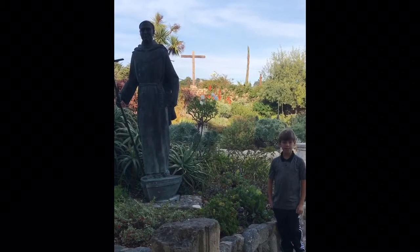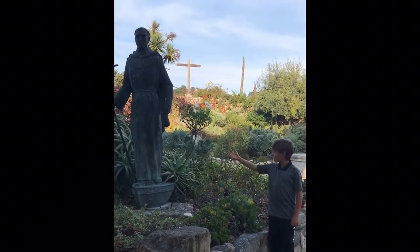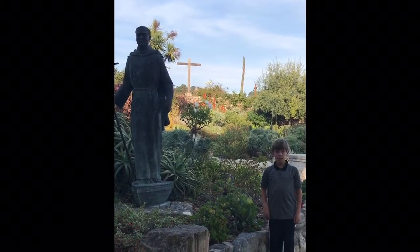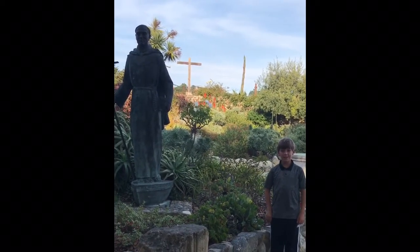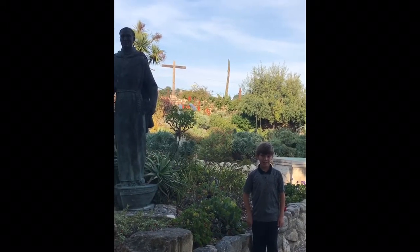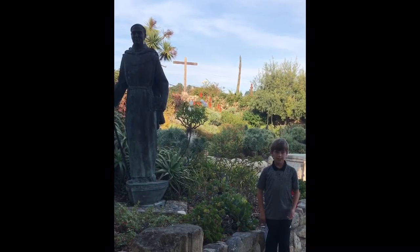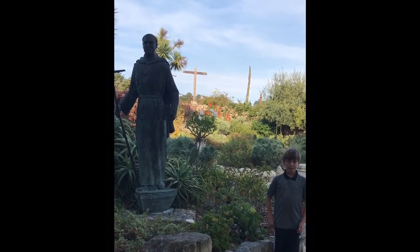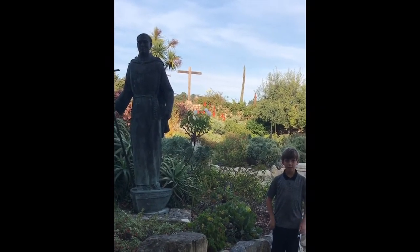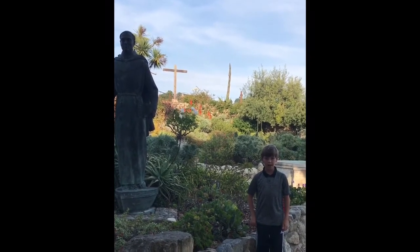The Carmel Mission was founded June 3rd, 1770 by Father Junipero Serra. He made this mission his headquarters out of the 9 missions that he founded in his lifetime. Many wonder why he made this mission his headquarters. Well, if you've ever been to Carmel, then you know that it's one of the nicest coastlines in all of California.